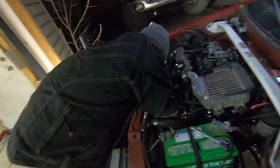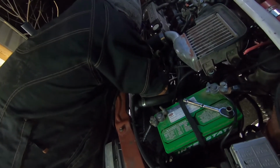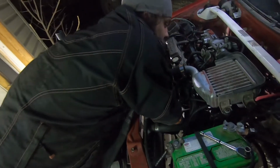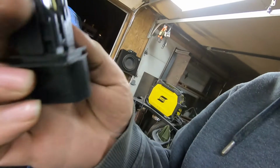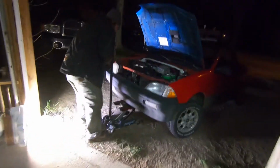Look at that, this worked perfect. Really? I mean, decent. I was able to turn it a bit. I can't get it back on now. Oh, there we go. Decent. Where's the plug? Here. Yeah, about that, and that's about all. It's a German plug. The Bosch plug.